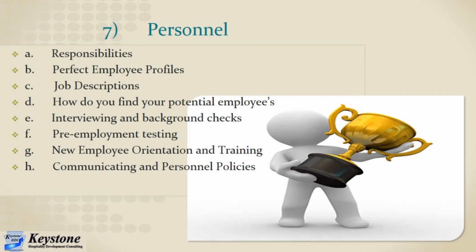C. Job descriptions. Refer to the organizational chart and be more specific. D. How do you find your potential employees? Where do you recruit? How do you recruit? Would you call for referrals? E. Interviewing and background checks. A prepared list of interview questions for each position. How to do background and referral checks.